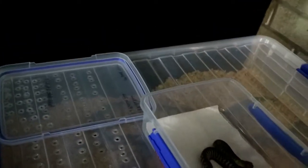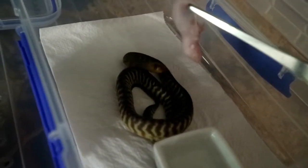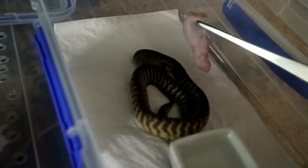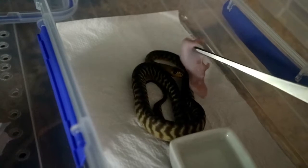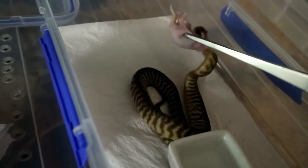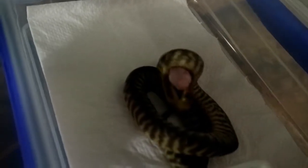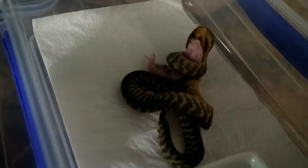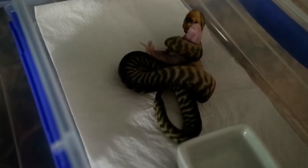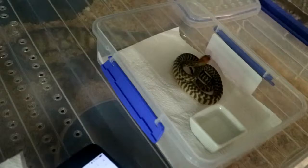Next up is the little baby woma that is currently eating on its own. There we go. So that's its third ever feed. And this one's just gone straight from out of the egg, absorbed that yolk, and straight to feeding, which is good to see. Now on to the next one. Alright, fingers crossed.